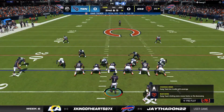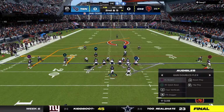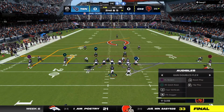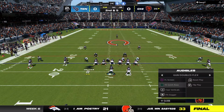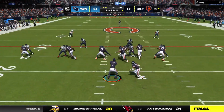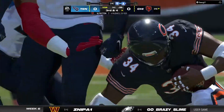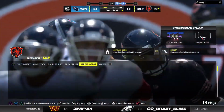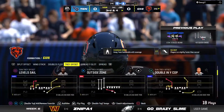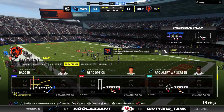Here's a 2nd and 5 now from the 25. Hands it off out of the gun. Just not a whole lot of room to operate there on that carry. No, not at all. They did a really nice job staying in their proper places and not allowing any lanes to open up.